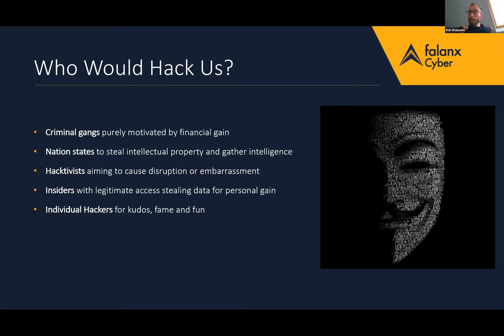Last group is individual hackers. That's anyone that generally is what the media portrays as a hacker. So 15-year-old kids with tattoos, with pink hair and listening to techno music, that sort of thing. The sort of traditional media view of a hacker. But they can be very effective because most companies are not very difficult to break into. So even those guys can still break into companies.